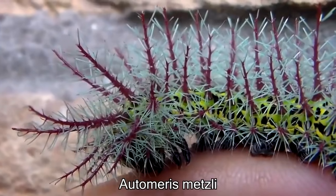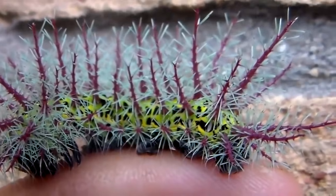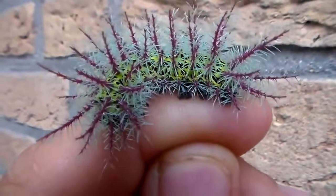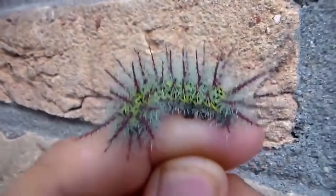This is an Altomatus caterpillar, and they can be found in Central America. They are not poisonous, and they like to hang out in the same tree with hundreds of others. And it's absolutely amazing. It just blows me away entirely how incredible, beautiful, and stunning this one is.